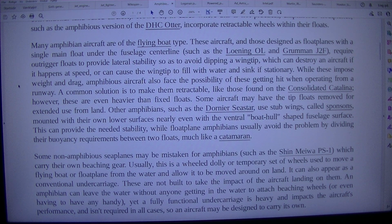However, these are even heavier than fixed floats. Some aircraft may have the tip floats removed for extended use from land. Other amphibians, such as the Dornier Seastar, use stub wings, called sponsons, mounted with their own lower surfaces nearly even with the ventral boat hull-shaped fuselage surface. This can provide the needed stability, while float-plane amphibians usually avoid the problem by dividing the buoyancy requirements between two floats, much like a catamaran.